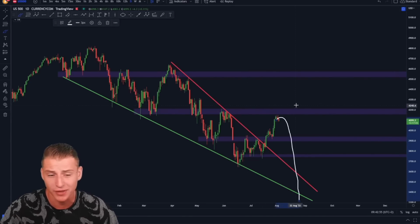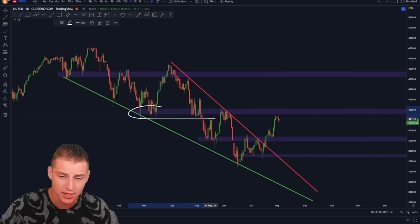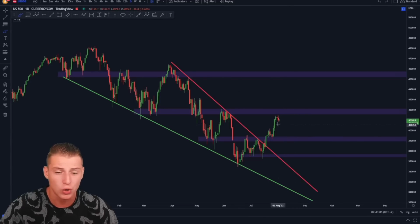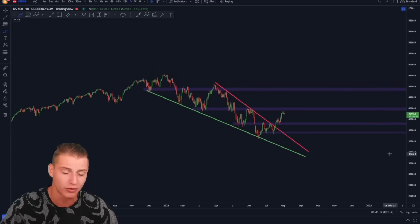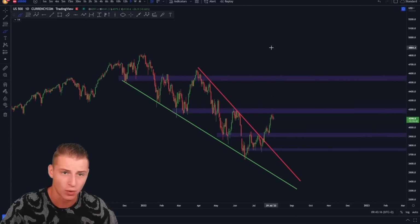But if nothing is going to be happening over there, yeah, the major level to be breaking on the S&P is going to be the 4,200 US dollars. And if we do break above the 4,200 US dollars, we could be, of course, in for a very nice treat towards the upside once again towards the next stage here. So yeah, we are seeing already a very strong recovery here on the S&P, and let's see how it's going to be playing out, but it's looking quite alright.